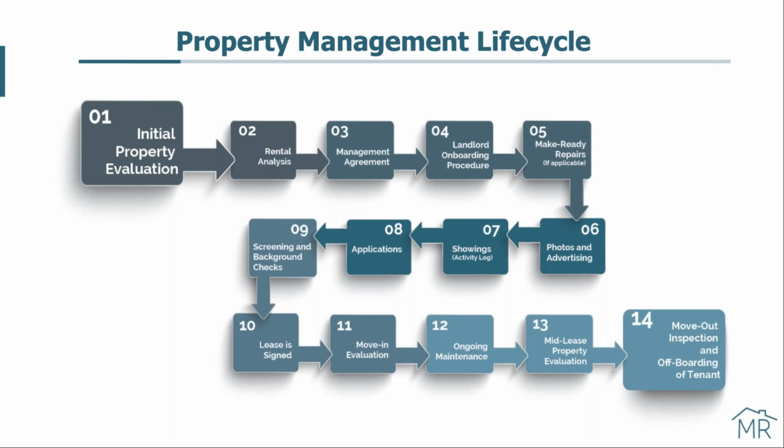The next step would be a rental analysis. We would have one of our licensed real estate agents run a rental analysis so that we can gauge what the market value of the property is. This is important to make sure that we're all on the same page with what you want to list the property for.